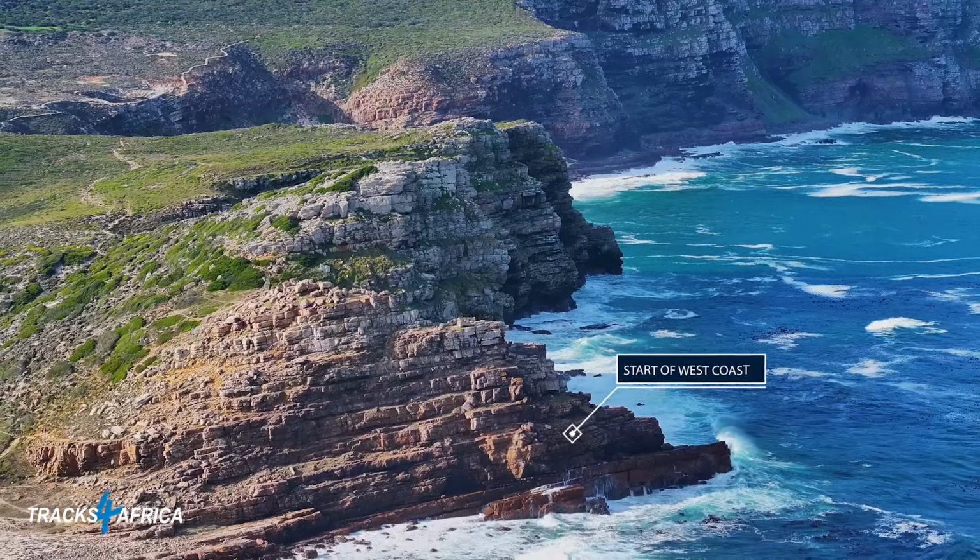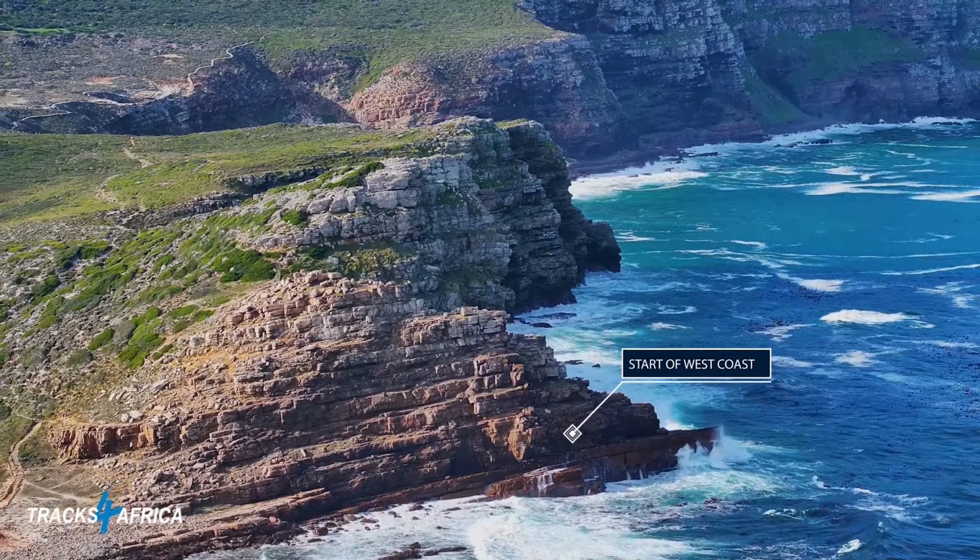A wonderful good morning from the Cape of Good Hope. We are walking along the little hiking path that goes right to the edge of the cliff where the west coast of South Africa really starts. When people think of the west coast, they think of Langebaan, Paternoster, Honneklip Bay, Lambert's Bay, Eland's Bay. Yes, of course, that is the west coast. But where does it truly start?